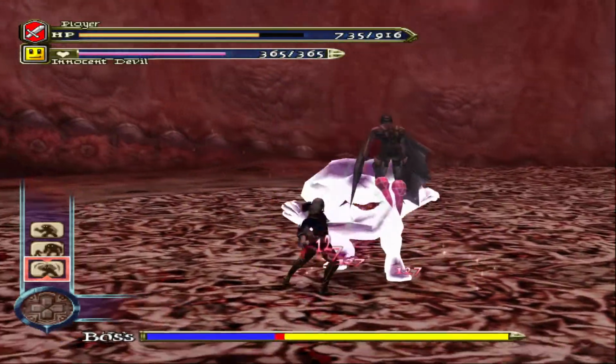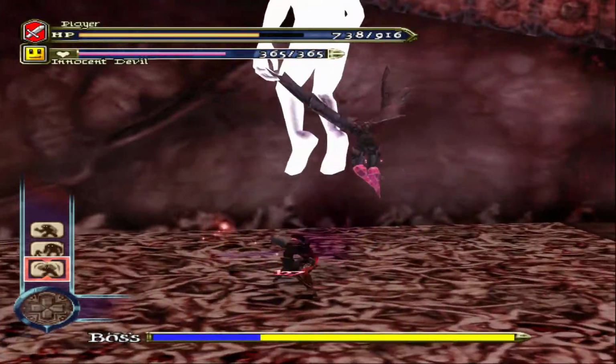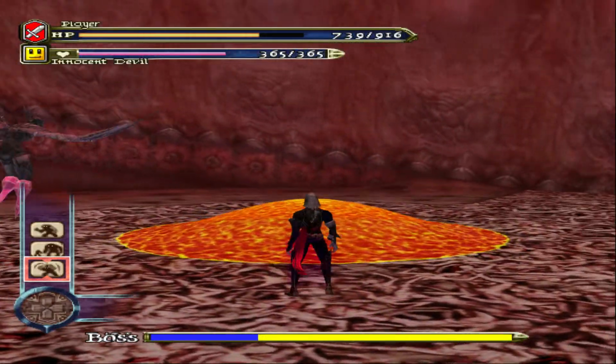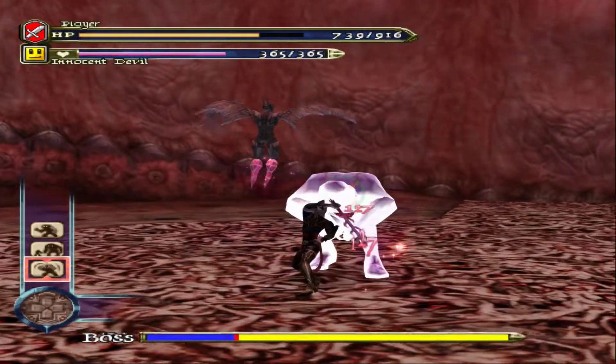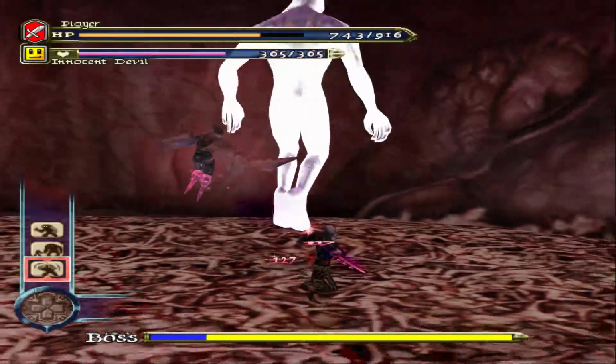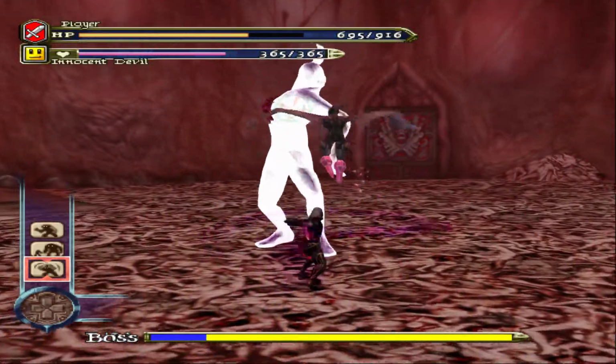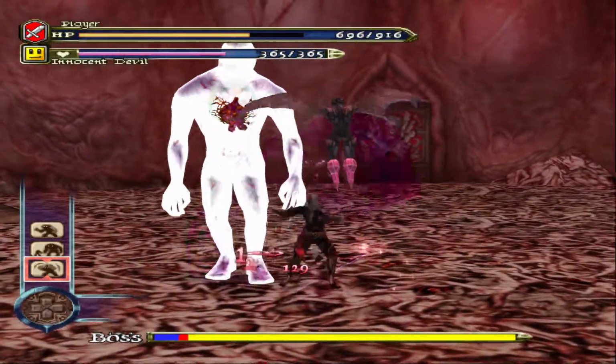I am using the 7-bladed sword. And apparently it's weak against this sword because this sword is dark type and Nuculais is a light type. So we're having a much easier time, not to mention that I'm a higher level, way higher than before.